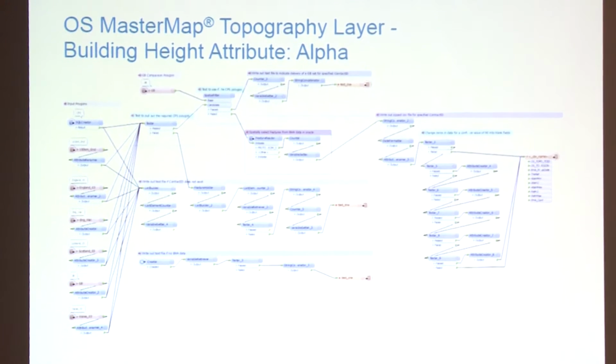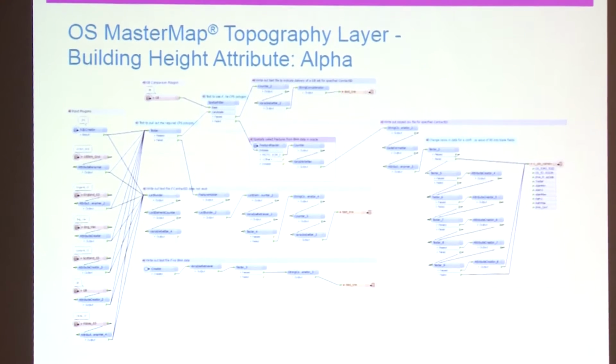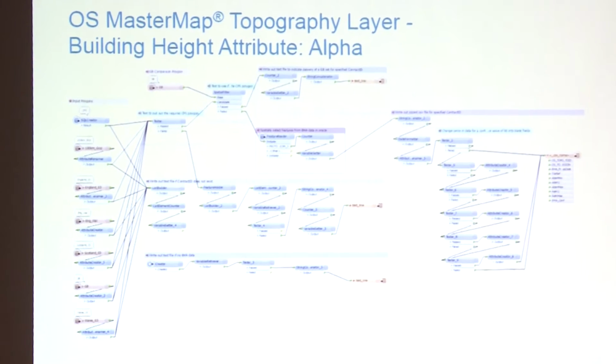So then onto the fulfillment system. I had to build a fulfillment system that cut out the data based on a given polygon that was fed into it. That polygon could either be a national polygon, so the GB polygon, England polygon, Scotland polygon, whatever, or it could be a specific 100k tile, because in Britain we've got the British National Grid coordinate system, which splits it up into tiles.